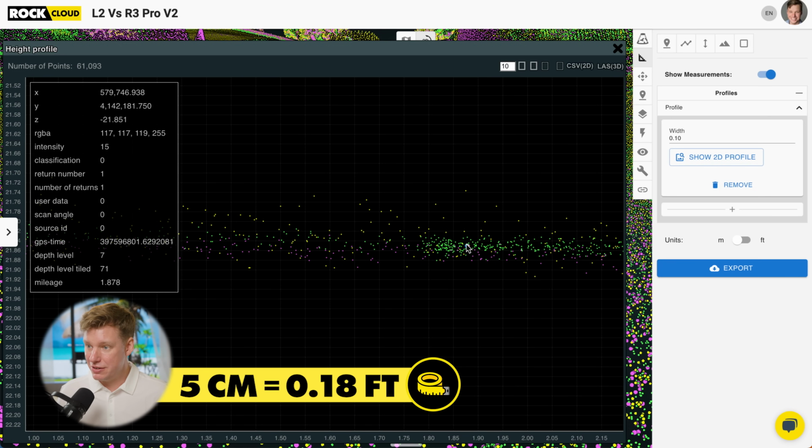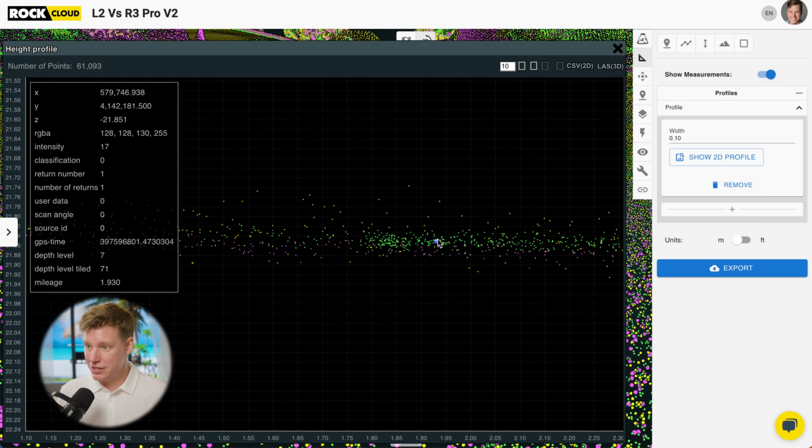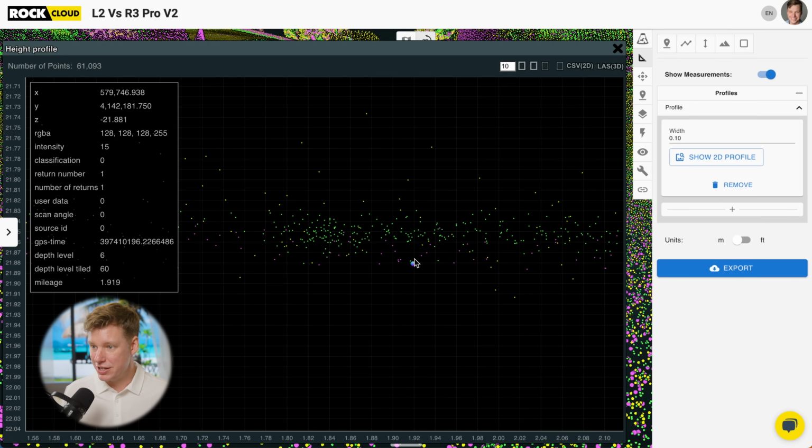Let me go ahead and measure a few more spots on this and see what we come up with. Again, I'm looking at the green. The green's the 30 meters. 21.830. Subtract out. I mean, these might be outliers, so let me zoom in and show you guys. These might be outliers, so let me grab this point. 21.864.